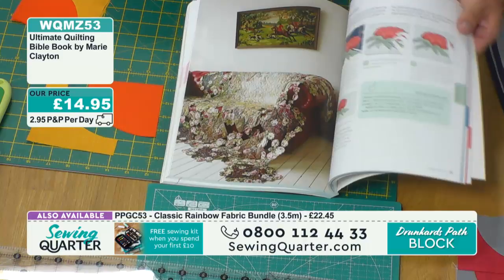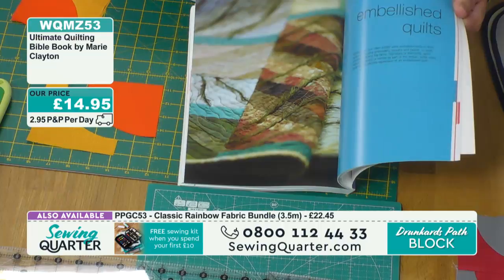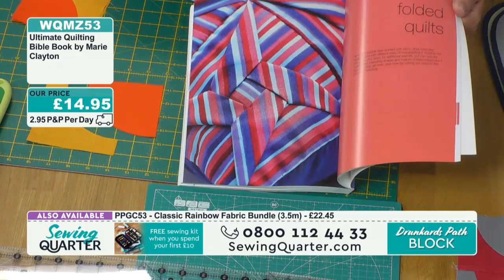Isn't that beautiful? Anyway, all the different embellishment quilts there. Everything you need to know. Oh, gorgeous. $14.95. Right, I've got some pictures before we carry on.